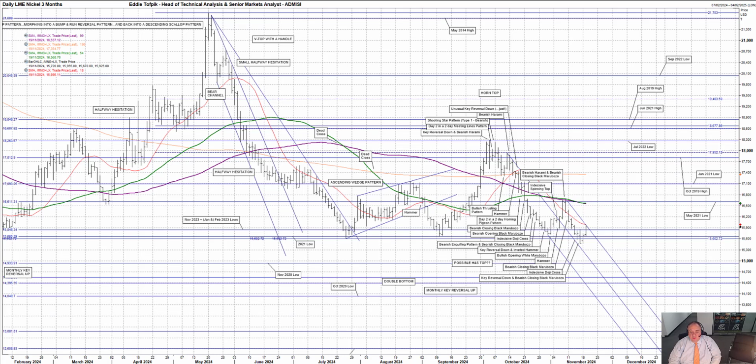It is at this point that I feel obliged once again to mention the big descending scallop pattern I've been going on about for months now, and what it may mean within the near-term universe. So the key level has been and is the low at 15,840. A significant move below this, and by that I mean you would know it when you see it, a significant break below this would give a potential downside for the descending scallop pattern in the 13,830 zone.